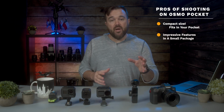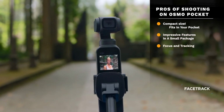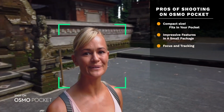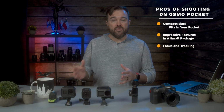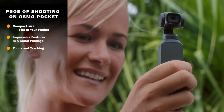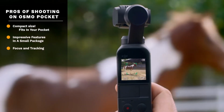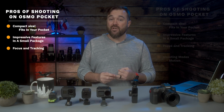What sets the Osmo Pocket apart from an action camera is the fact that it has selectable focus, so you can select an object and focus on it, and you can also track that object. So you could set the Osmo Pocket up across the room, track yourself, and walk around and talk to the camera. It's not perfect, but with good lighting, and as long as you don't get an object between you and the camera, it works pretty good.